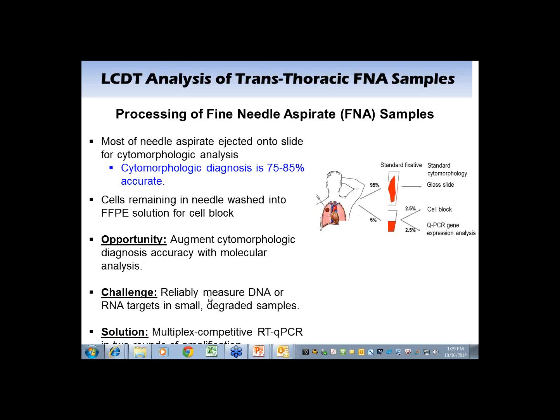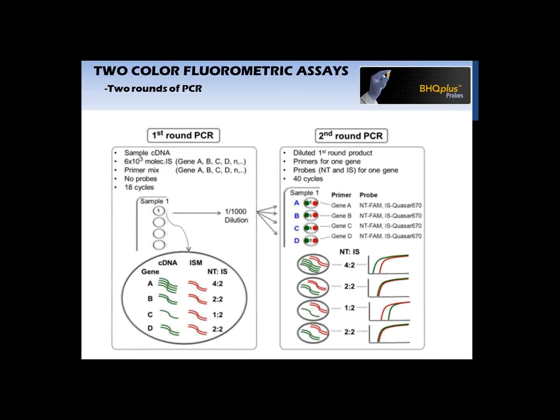And the challenge is to reliably measure DNA or RNA targets in small degraded samples. And the solution was to develop a multiplex competitive RT-PCR method for quantification, through 2 rounds of amplification. So this is a schematic showing the 2 rounds of PCRs that I mentioned earlier.